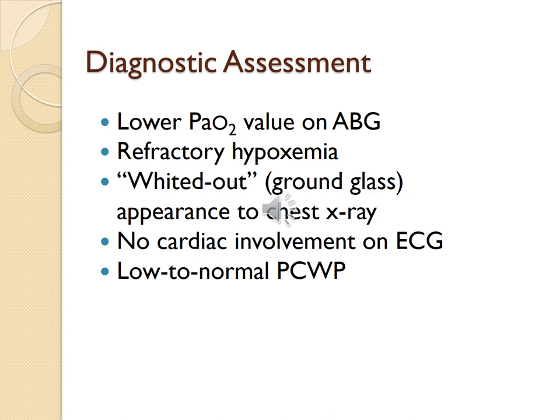Sputum cultures obtained by bronchoscopy and by tracheal suction are used to determine if a lung infection is present. The chest X-ray may show diffuse haziness, or what they call a whiteout appearance of the lung. An ECG rules out cardiac problems and usually shows no specific changes. Hemodynamic monitoring with pulmonary artery lines helps diagnose ARDS.